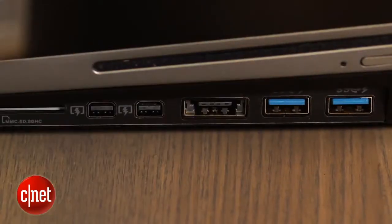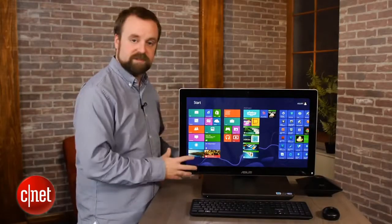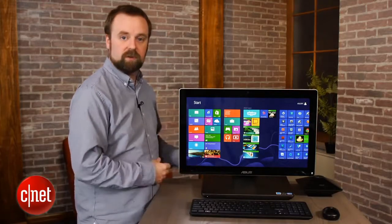Now, all those various ports give you a ton of flexibility in terms of what you can connect to the system, and it really makes it a pretty versatile all-in-one.